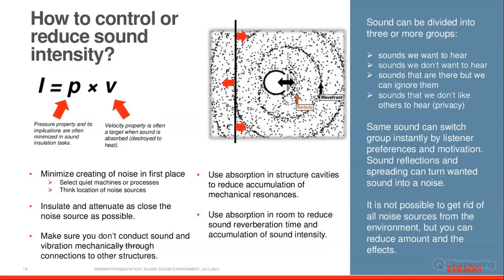And if you make sure you don't conduct the sound and the mechanical vibration through connections or other structures, it's a good way. Then the velocity property: it's when you use sound absorption in structure cavities to reduce accumulation of mechanical resonances or empty cavity resonances. Or you can use sound absorption in a room to reduce sound reverberation time and accumulation of sound intensity in the room.